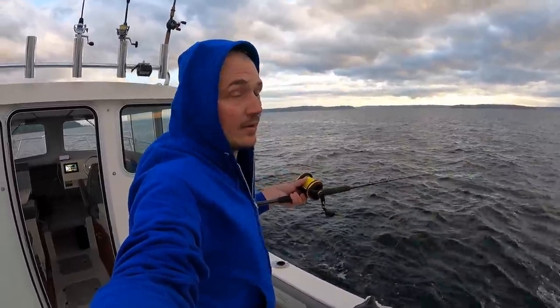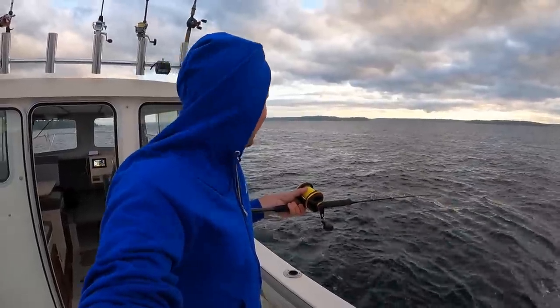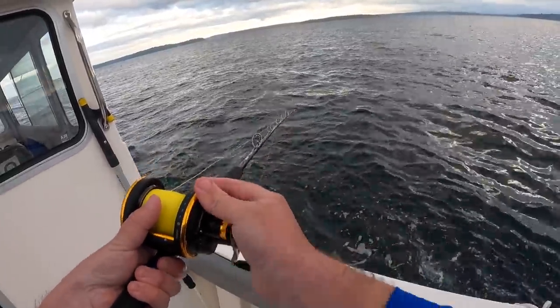So we're sending her down. There's a lot of fish underneath us. So let's try and make it down to the bottom and see what happens. There we go.